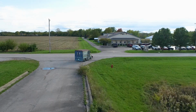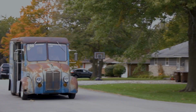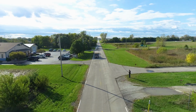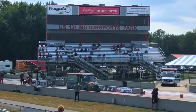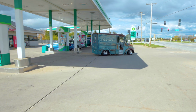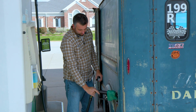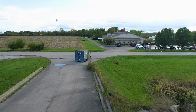Truck drives really smooth, actually. Went 114 miles an hour at the race. I was afraid the glass was going to come in. Milk trucks aren't designed to go over 100 miles an hour in their original state. That thing came factory with 107 horsepower in it. Everybody loves it. The older generation loves it because they've seen the milk truck driving around and delivering milk. To see it in hot rod form, it makes a lot of people happy. It's been a lot of fun.